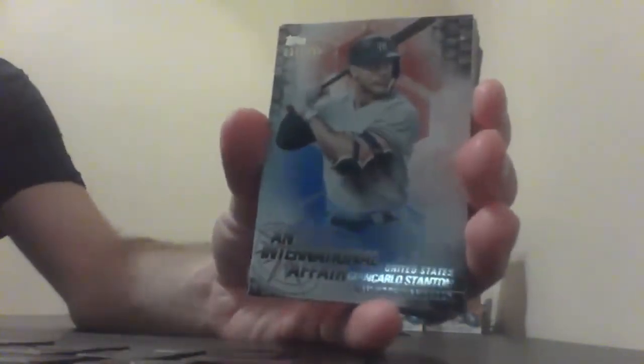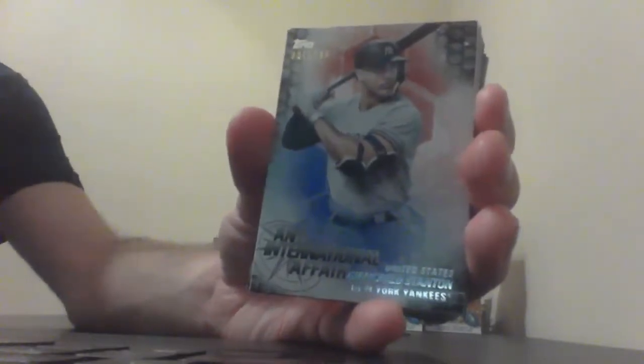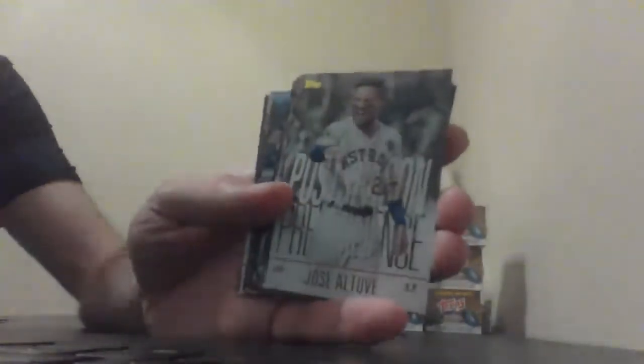We have a numbered insert here. Black Parallel International Affair, 31 of 299. That's going to Giancarlo Stanton for the New York Yankees. So nice numbered card there for Pepsi Q and the Yanks. Blake Snell, 83 Retro for Tampa Bay, MLB 86. Don't Blink, Ozzie Smith for the St. Louis Cardinals, Pepsi Q. Jose Altuve, postseason for Edgar and the Astros.